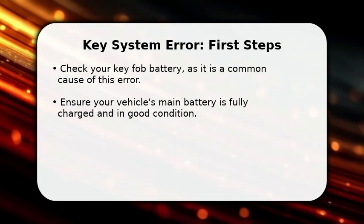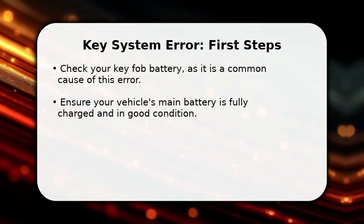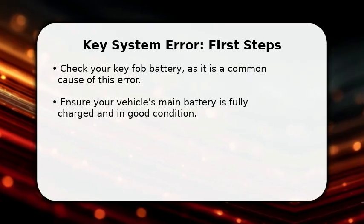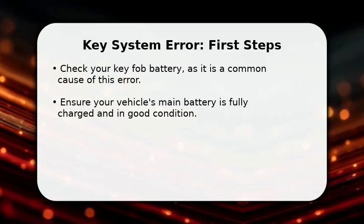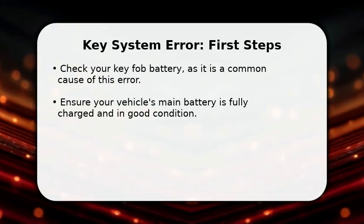In this video, I will explain how to fix a key system error in your Nissan Altima. First, always check your key fob battery. A low or dead key fob battery is the most frequent culprit behind this error message. Also, verify your vehicle's main battery. A weak car battery, especially if it is 3 or 4 years old, can also trigger the key system error. These initial checks are quick and can often resolve the issue without further steps.